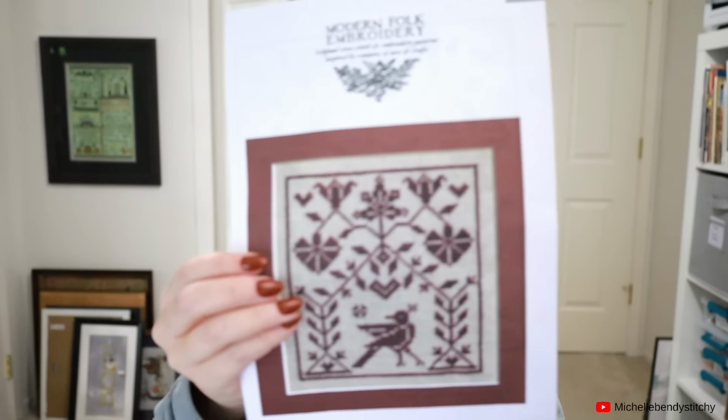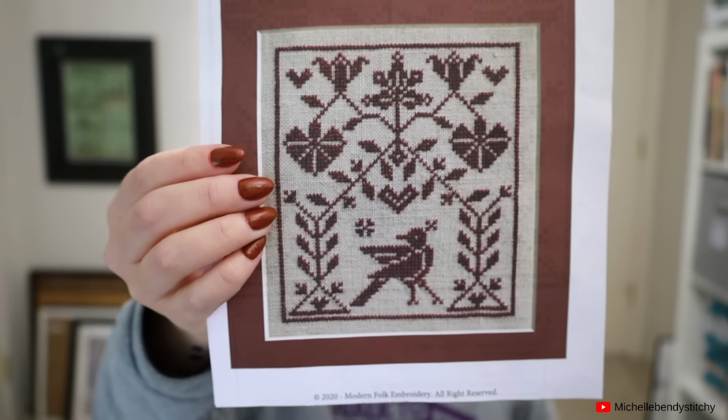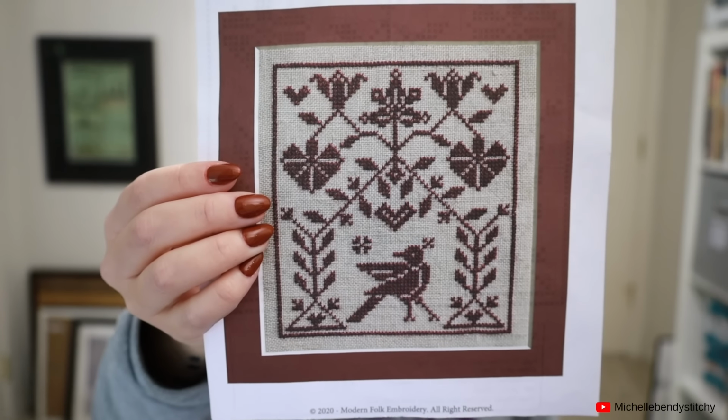I also worked on, because I worked on that and I finished it, I put a lot of stitches into my project, my tail end project. This is called A Summer Bower. So I'll show you. This is by Modern Folk Embroidery, A Summer Bower. And this was in the Lakeside Needlecraft over in the UK put out a book in 2020 with a bunch of designers in it. And I was lucky enough to be in it. And Jacob from Modern Folk Embroidery put this one in it.